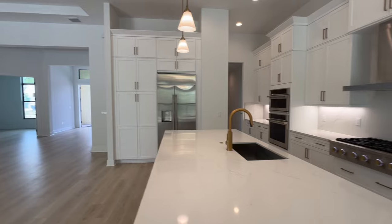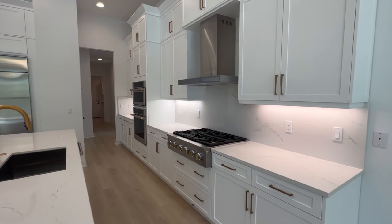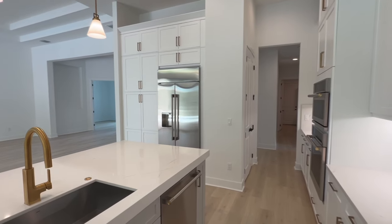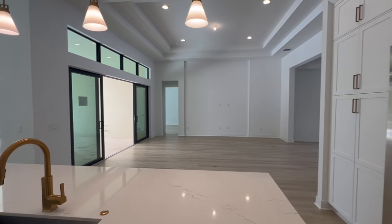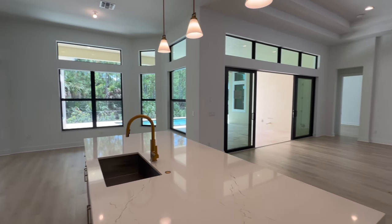While on the opposite side of the home, you have a stately master, a spacious ensuite, and dual walk-in closets. And of course, where most people will find themselves will be out back on the lanai with their custom pool and built-out summer kitchen with a roof, enjoying complete and total privacy because of all of the nature preserves, creeks, and trails that run through Canopy Creek.